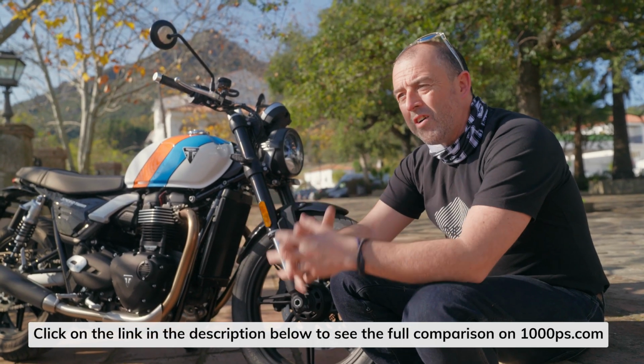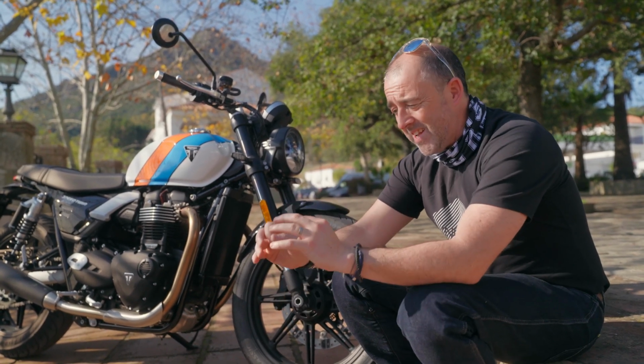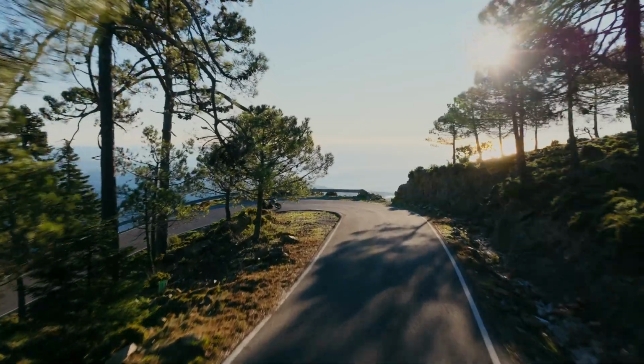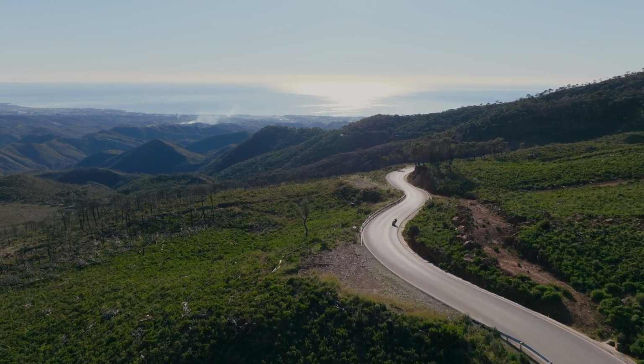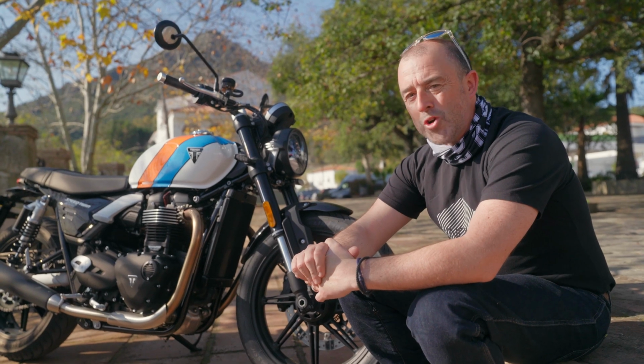But we have got a full day of riding here in southern Spain in perfect conditions in December to see what the new Speed Twin is all about. It is a really difficult task to ride in perfect conditions in Spain in jeans and jacket in 20 degrees of heat, but thankfully 1000 PS sent me to do this difficult job.